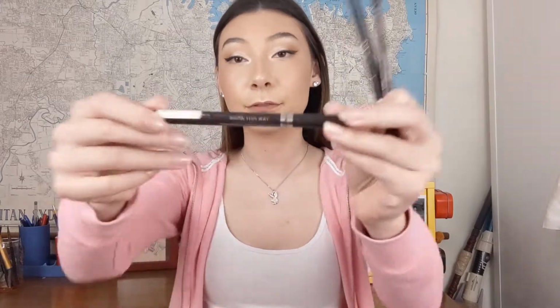I also used up a couple of eyeliners and brow products. I'll start off with the brow product. This is the Rimmel Brow This Way.